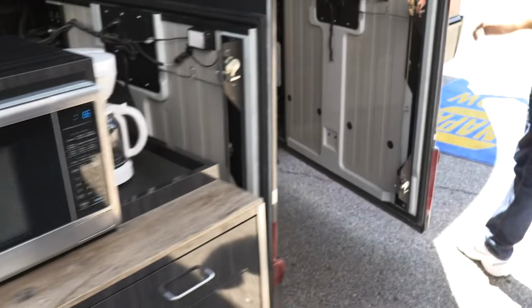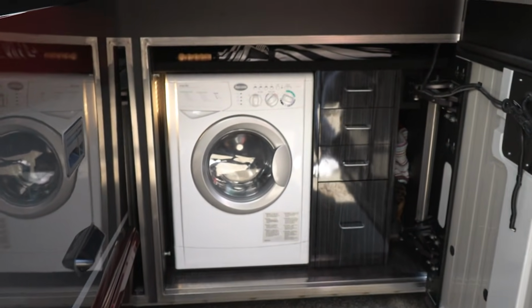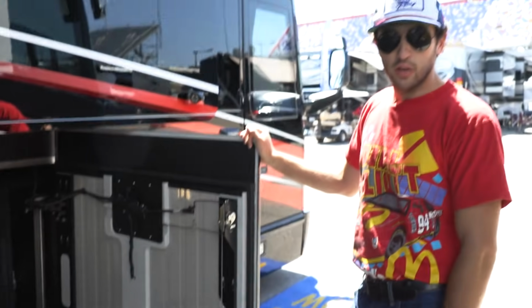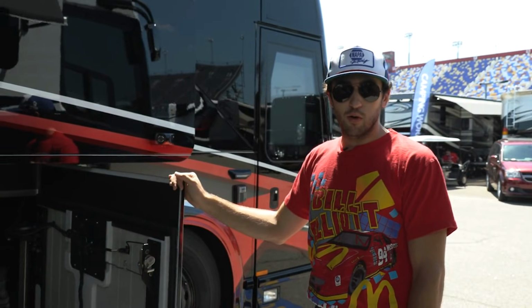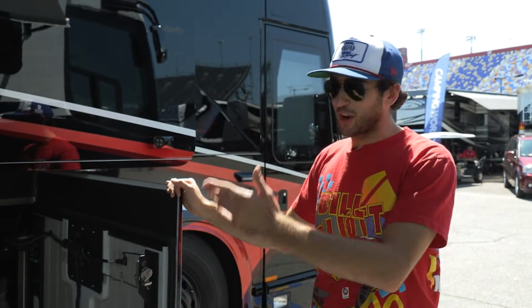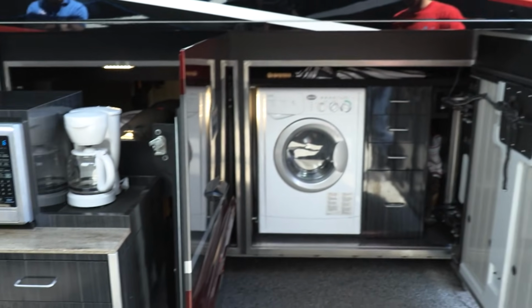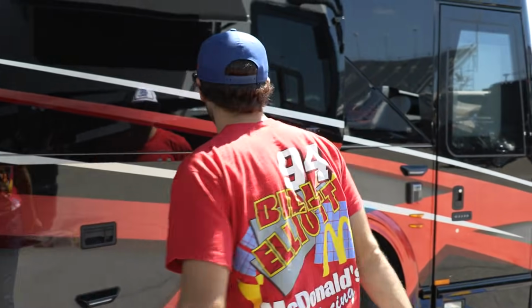One thing we also did add to this bus was a washer and dryer unit, because there are a couple weekends throughout the year where we spend more time on the road than I have time to go home and wash, or more than I have in my closet of clothes. So it's good to have a washer and dryer here to be able to keep up with that and not smell bad, which is a good thing. So we'll go inside.